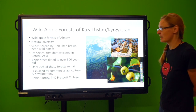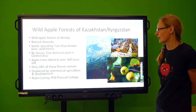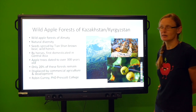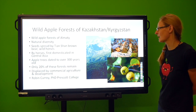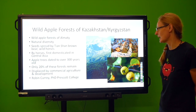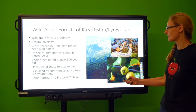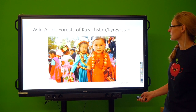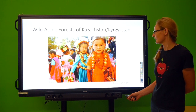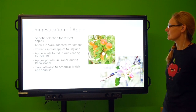They were spread by bears and horses across all those mountains. And the capital of Kazakhstan is Almaty, which in their language means an apple. We have Robin Curry here, PhD at the Prescott College, who actually lived in the mountains of Kyrgyzstan and herself explored a lot of those native apple forests. Here's an image of the girls celebrating Apple Festival in their country, and that's really a very big deal for them, a celebration of the native fruit.